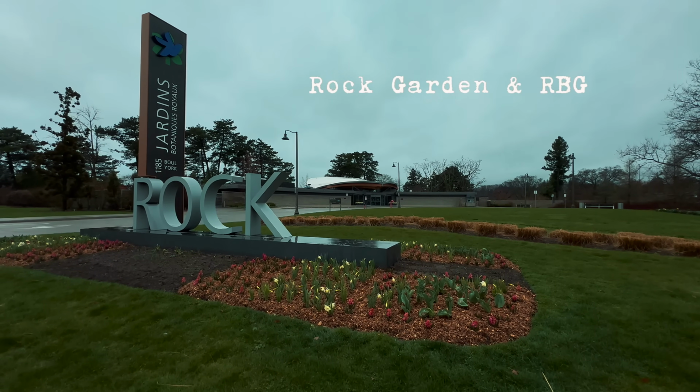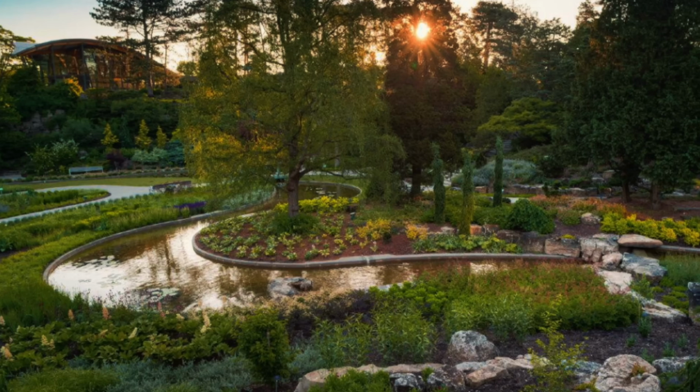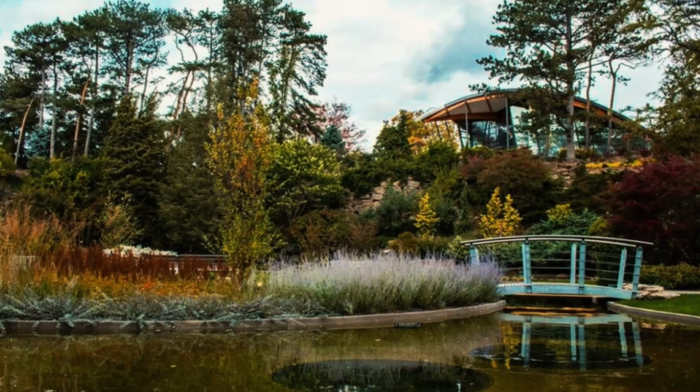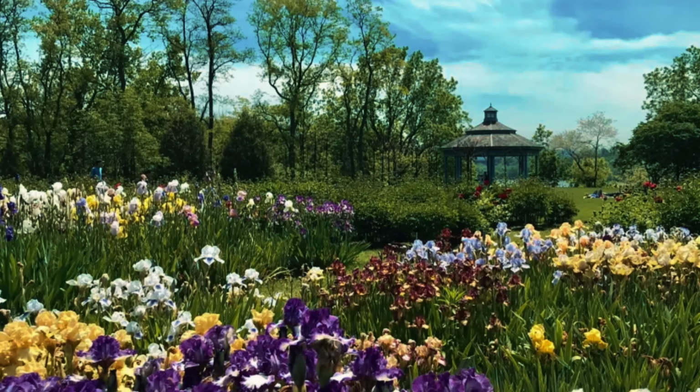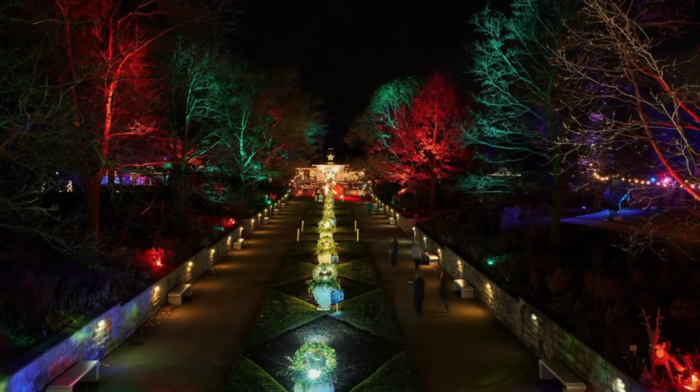And that brings me to my next item on the list: go to the Rock Garden. It's really cool. In the summer months, once it's all in bloom, it's really nice. I filmed all this in April, so things aren't really in bloom. But if you go once everything's in full bloom, it's really nice. RBG is really nice as well, just acres and acres and acres of flowers and gardens. It's really a nice spot.